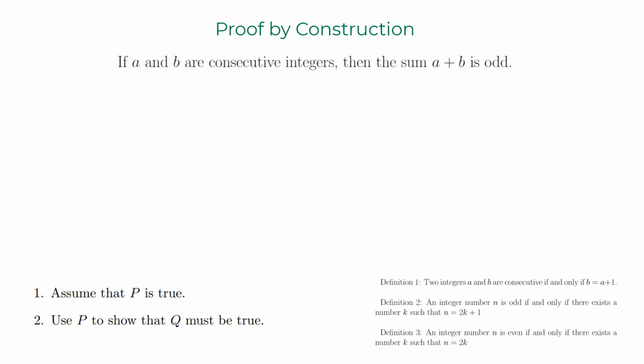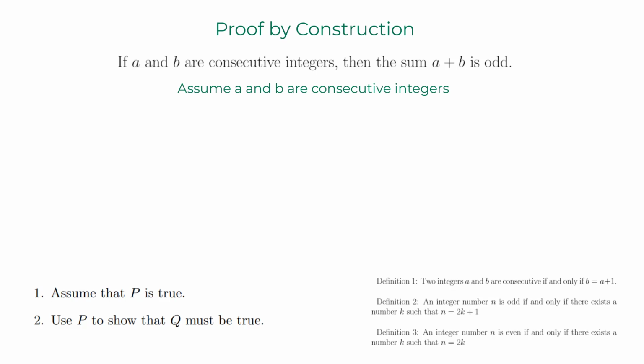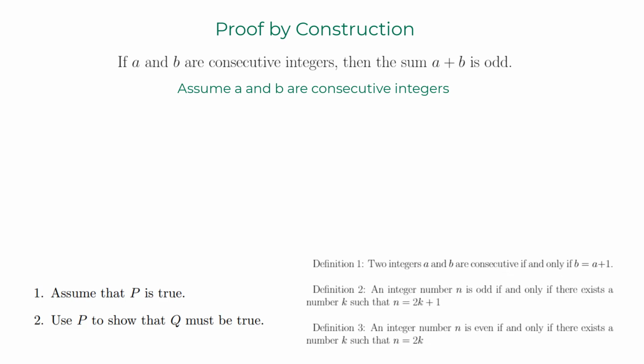First, we assume that A and B are consecutive integers. From the definition of consecutive integers, we know that B is equal to A plus 1. So the sum A plus B can be rewritten as 2A plus 1. Perfect. Now look at the definition of an odd number. Clearly, there exists a k, which is A in this case, that matches the definition of an odd number. Hence, this statement is proved directly by construction from definitions.